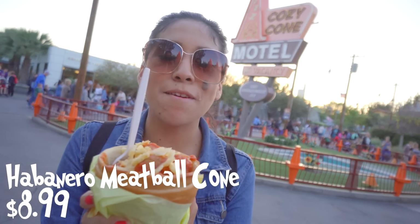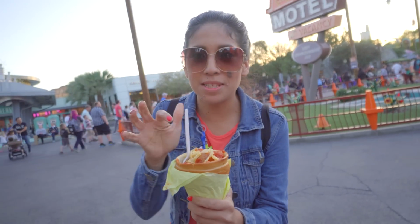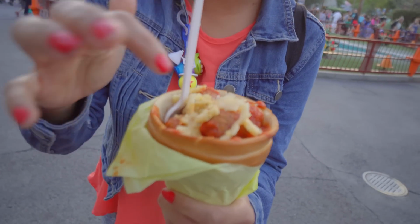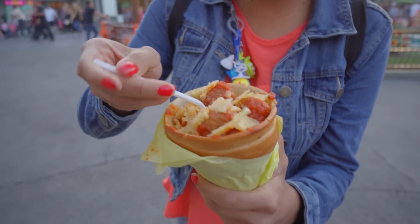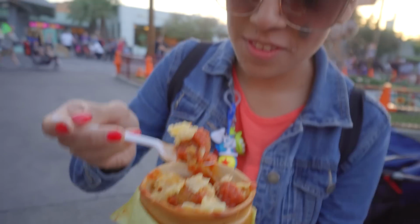Smells of meatballs. Oh, careful. So this here's your habanero meatball cone with spicy habanero sauce and cheesy crisp. Mmm, doesn't it look delicious? Let's give it a try. Oh, yes.